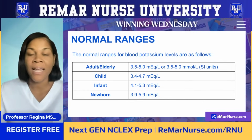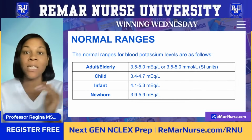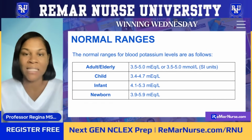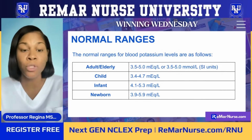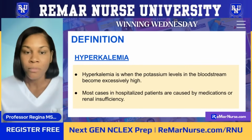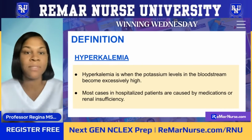For Next Gen NCLEX, the normal ranges of potassium will be given to you. So you don't have to memorize this. I would say memorize the adult one. Any nurse worth her salt should know that normal potassium is 3.5 to 5. However, because NCLEX is giving you the normal ranges, it's more important for you to know what the irregular ranges mean overall. So hyperkalemia, we are talking about a blood serum level of greater than 5. We're talking about, they can be up to 7, right?